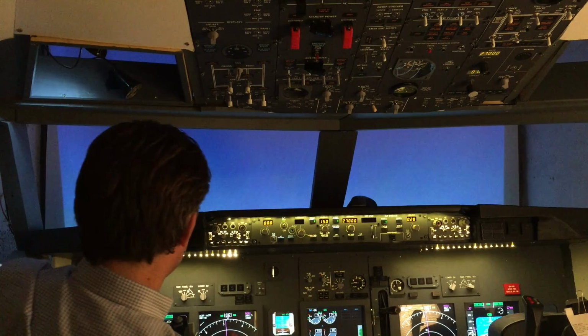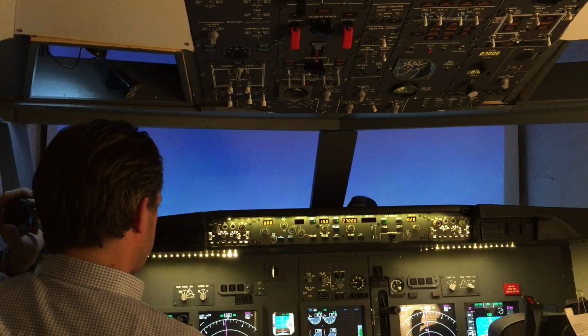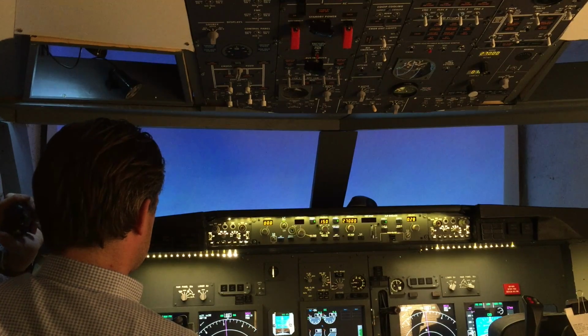Okay, there we are. Up in flight level 270, now it's time to build some speed and then start descending shortly.